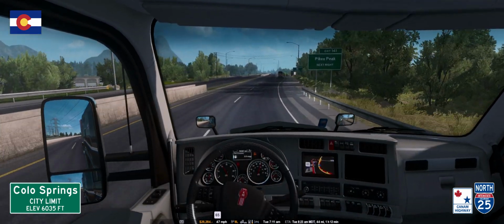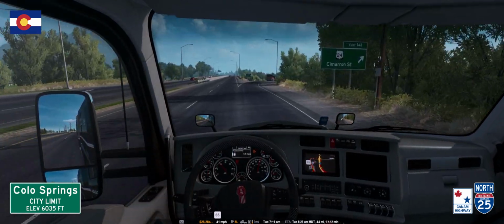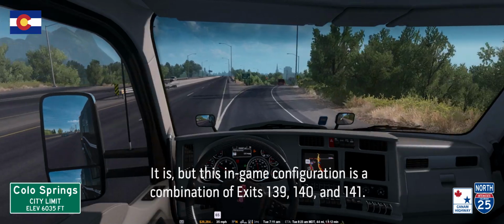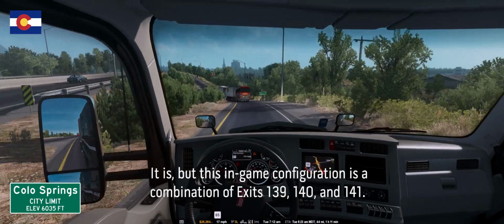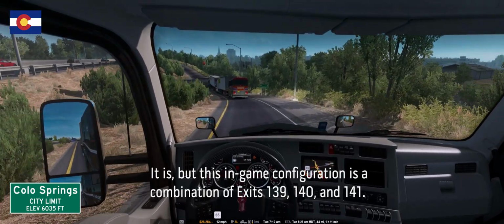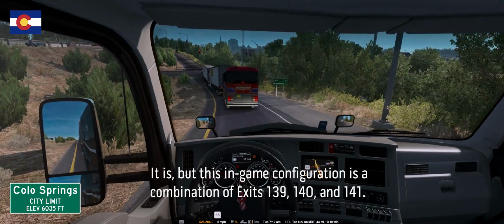Yeah, Pikes Peak, next right, exit 141, US 24, Cimarron Street. I wonder if it actually is called Cimarron Street. But here you can see it's pretty good. It's a pretty nicely done area. Lots of trees. We're going to be taking a left.